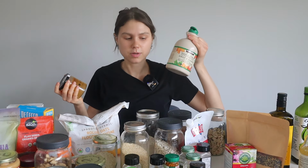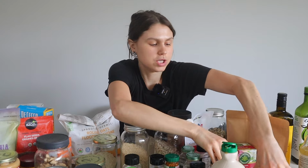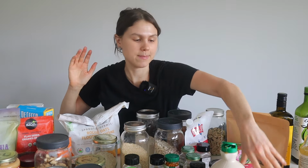I am Canadian, so I love some maple syrup or just some raw honey. I also like to use coconut sugar on occasion. So those are the sweeteners that I keep on hand.